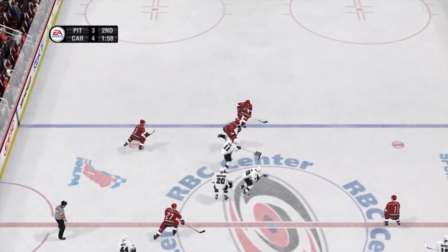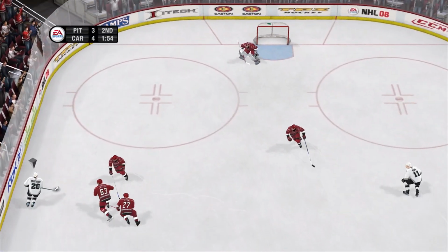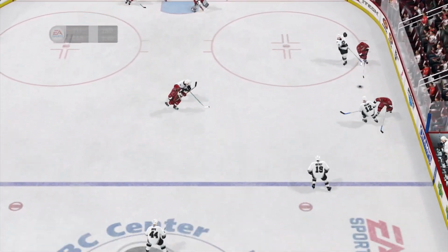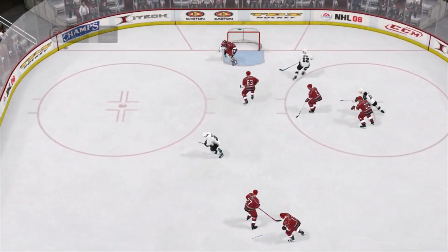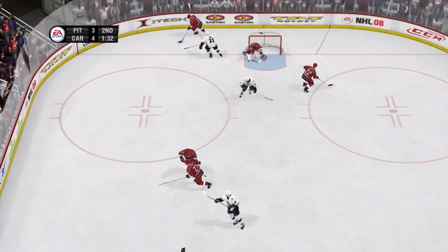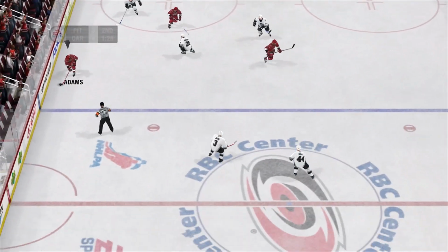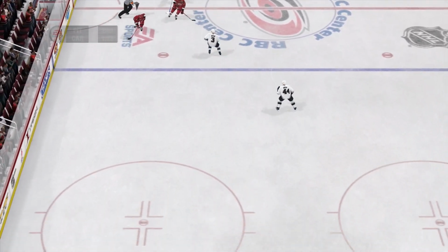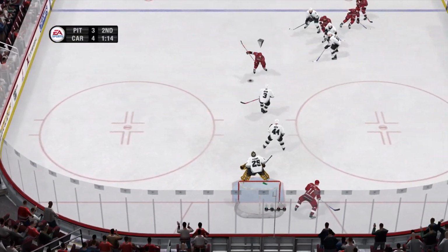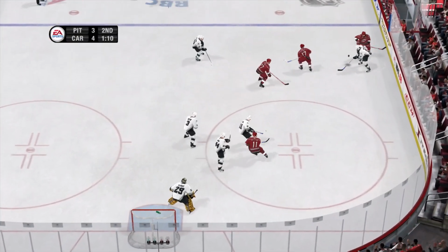Oh, what a shot. One-timer chance to score denied. Nice quick snap. Gets that one on the tape in his own offensive zone. Kicks that one out with a pad. Two on two in the rush. Not going to make it to the net. That one bounces off somebody.